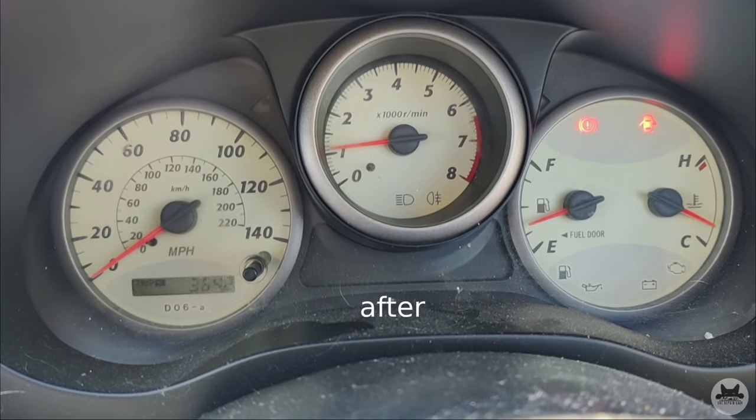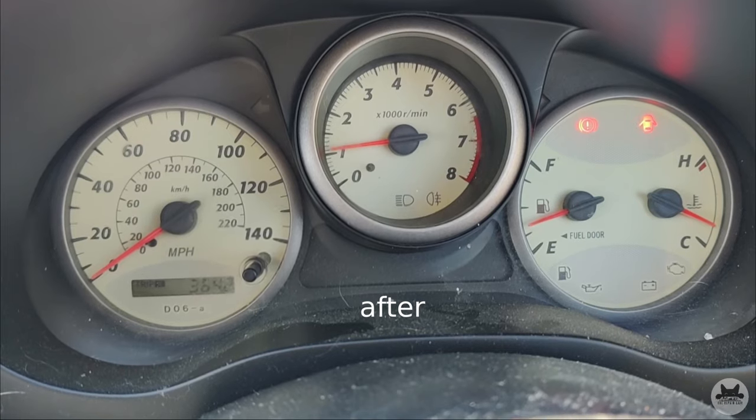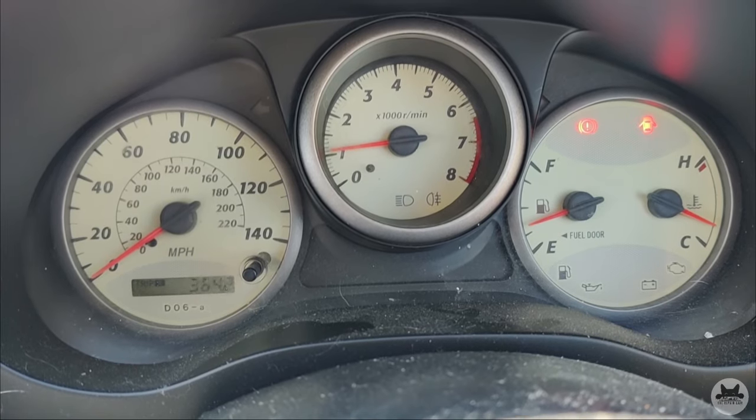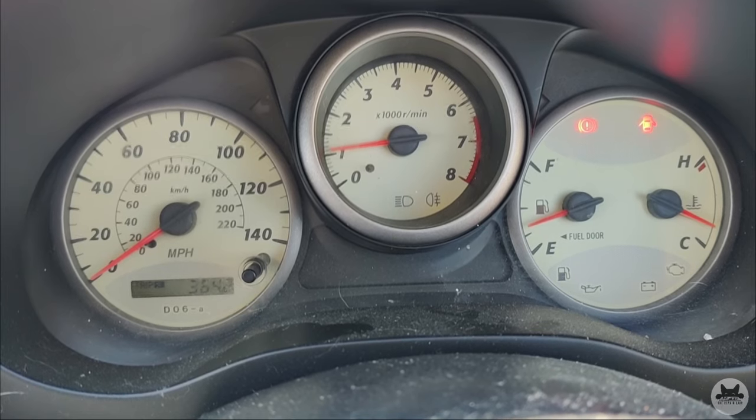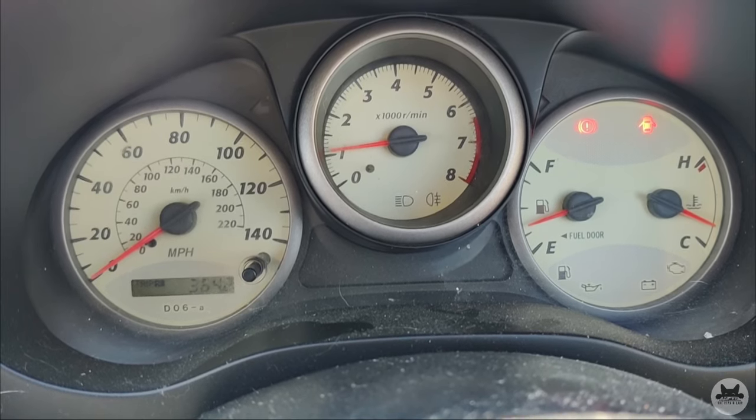As you can see, it's a massive difference between the before and after. You can see how now, the idle speed falls down as the engine heats up, unlike previously, where it was constantly stuck at the maximum.